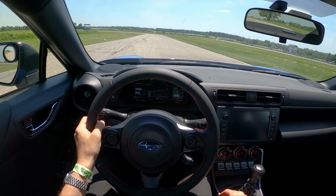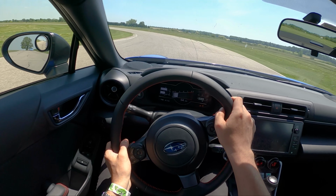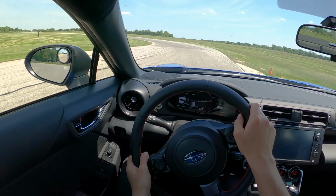Alright guys, well there you go. On Gingerman Raceway, the Veloster N is a lot quicker than the Subaru BRZ. I don't think anyone is going to be surprised by that.